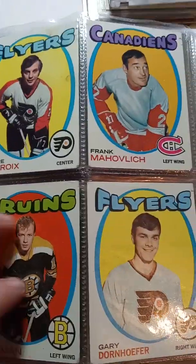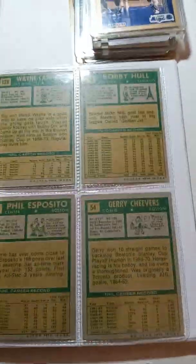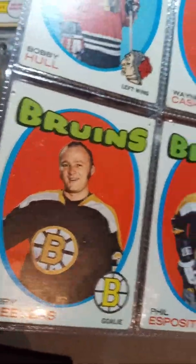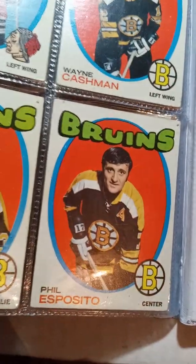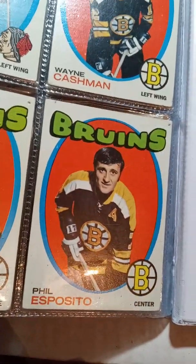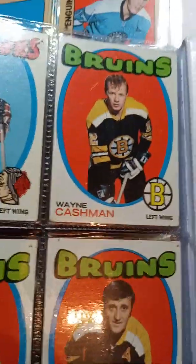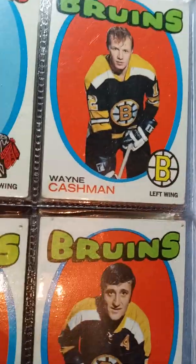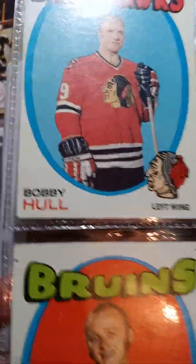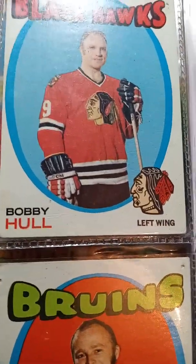There's a Wayne Cashman, but it's got a crease in it. And then let's flip through to this side. We got Jerry Cheevers, again, pinholed. Back in the day, people used to put these cards on thumbtacks. They used to use thumbtacks to put them up on bulletin boards or on walls. And that's clearly what happened to the bulk of these cards. You can see there, I believe that Cashman has a crease in it. The Bobby Hull, nice card, but it also looks like it has a little bit of a crease.